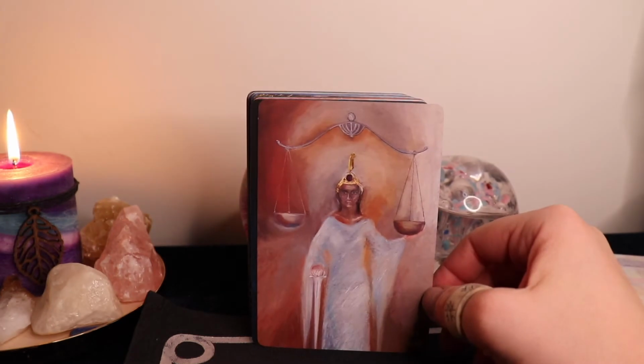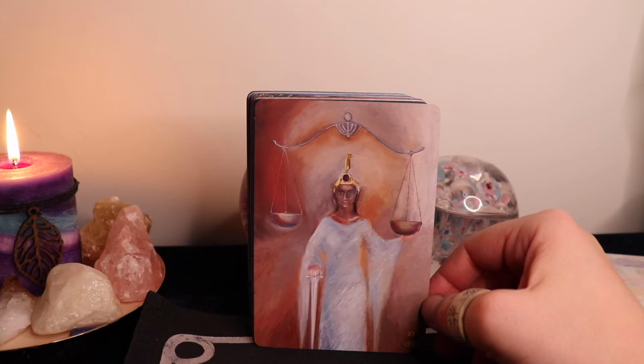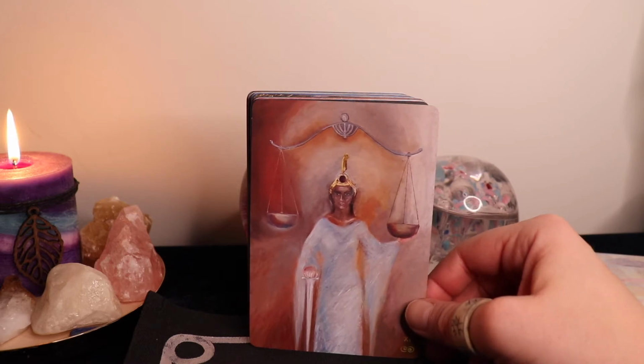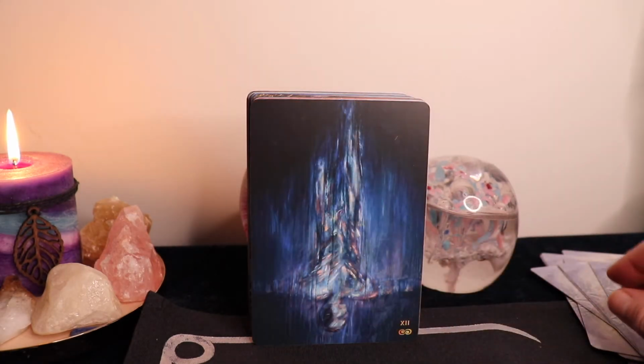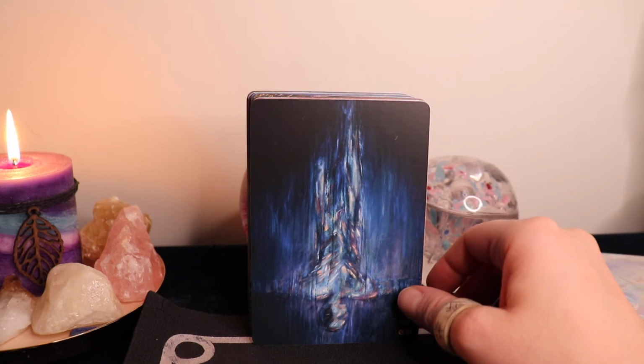This Justice feels a bit cold to me. It makes me think of the coldness of the rationality about the thing called justice. Really cold and airy. And this Hanged Man, this has more agony.